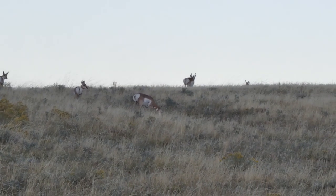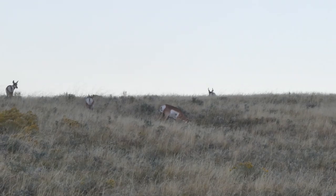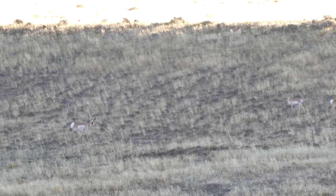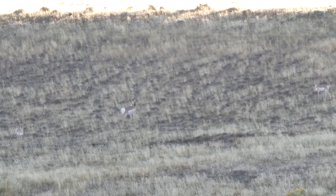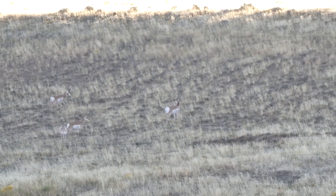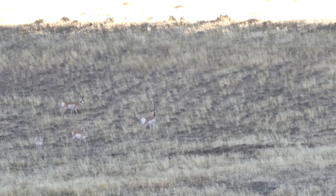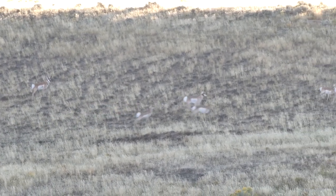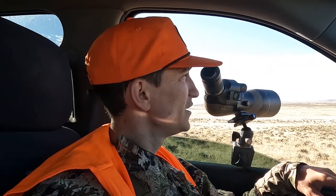Look at them push them around. I've never in my life seen antelope rut like this. I mean, it's insane. They're just running everywhere. Chasing each other. Bucks running bucks off, bucks chasing does, does running does. I mean, it's pandemonium out here. Yeah, a ton of fun to watch. Just a ton of action.